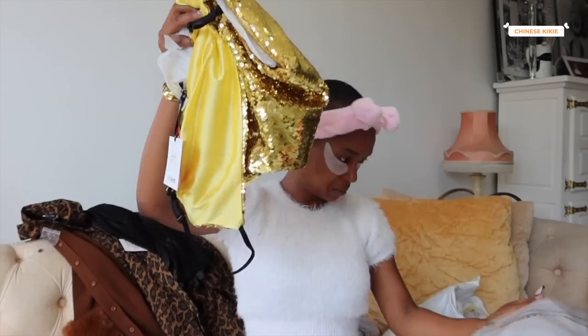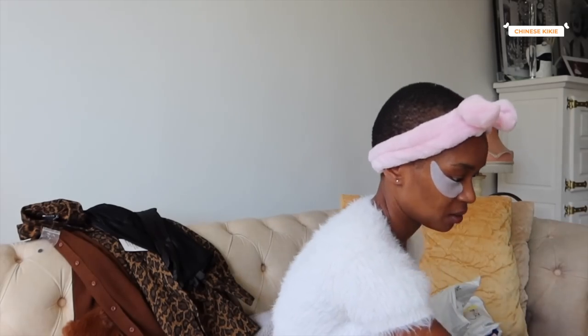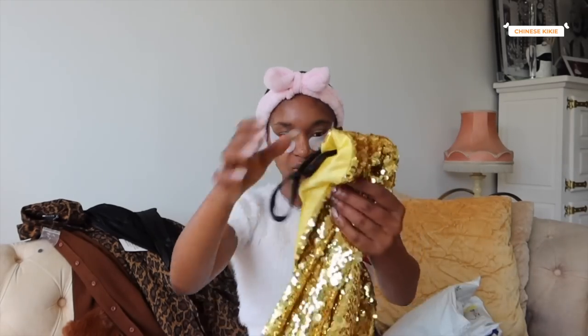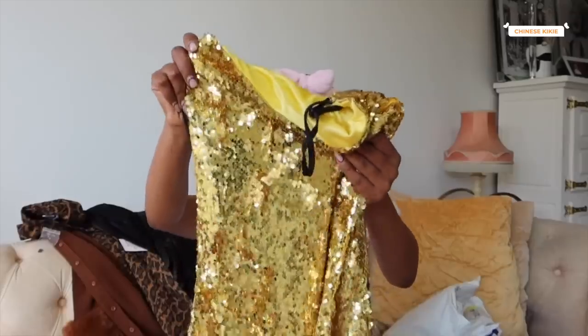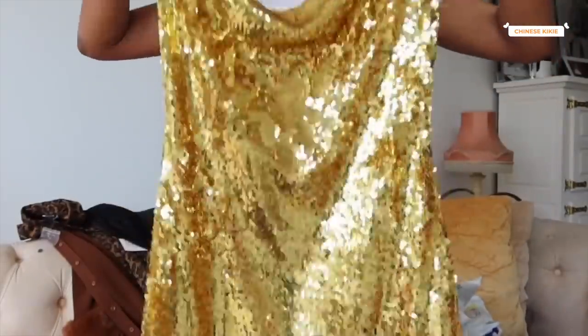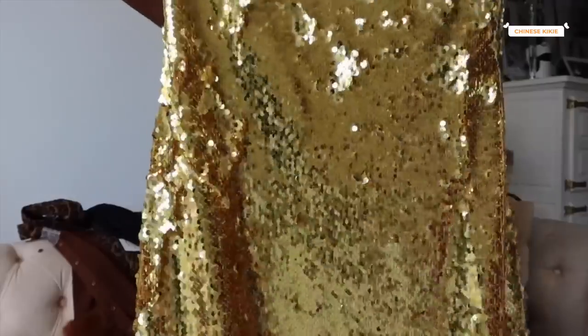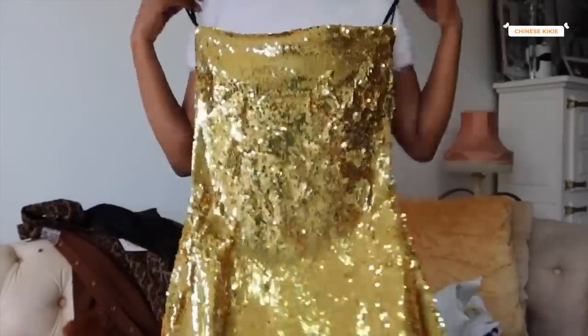This one. As you guys can see, I hope it fits me. I hope all these clothes fit me, by the way, because I'm really in love with them. This one is nice. This one is for the party season that is approaching. The festive season is approaching. So many parties, so many glitters. We need this. We need this.